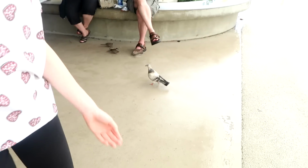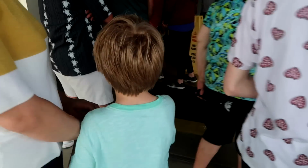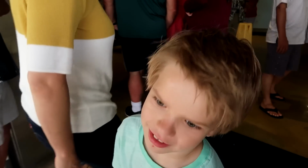The pigeon flew down at the same exact time. Little Tai Tai's hair is blonder here in Hawaii. I don't know what happened, but it became more bleached. Yeah, serious. Tai's the only one in our family with blonde hair.